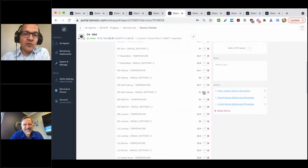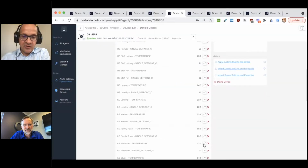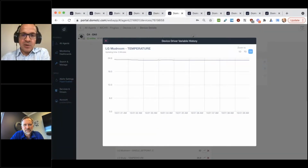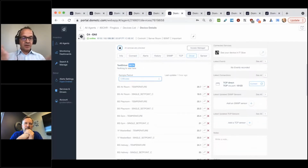And once you collect all the information, the nice thing is that you have a history of information through time. This did not change too much. I hope this is going to change a little bit more. Yeah, there are some changes here in the past. That's basically what the custom driver is. It's a way to allow you to monitor whatever you want once you know how to extract information out of those devices, and also, as a next step, to control those devices through simple buttons in the Domotz GUI.